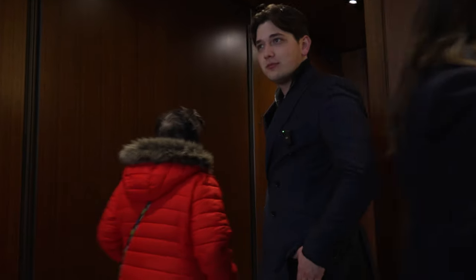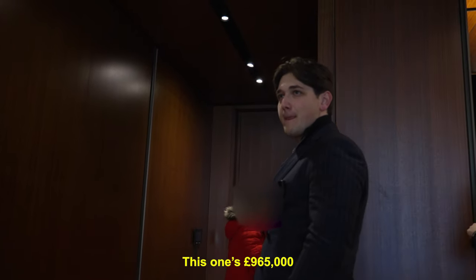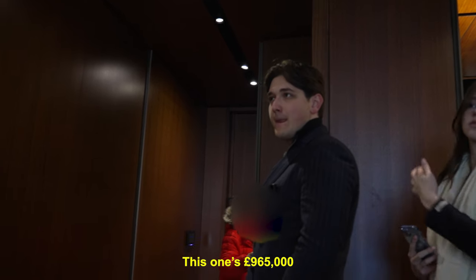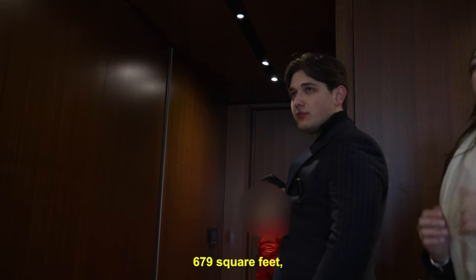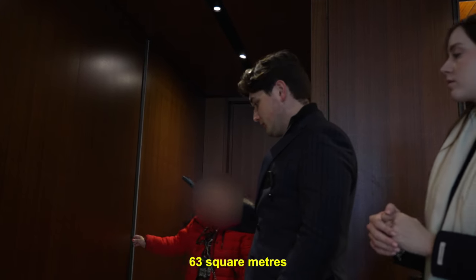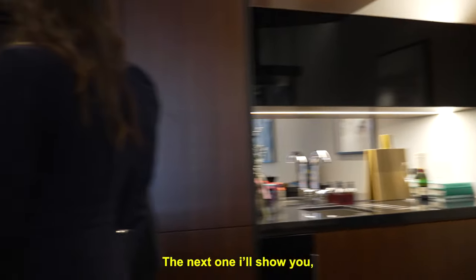Nice. Is this one 85? This one's 965. Okay. And what size? 679 square feet. Okay. 63 square meters. The next one I'll show you will be completely different. We'll be moving into the middle part of our building.